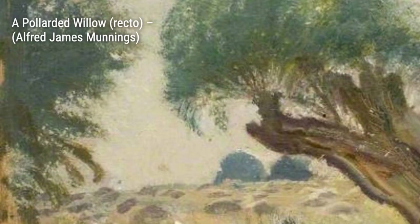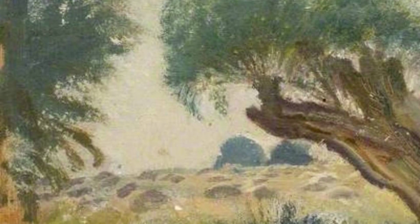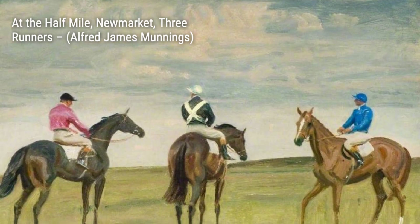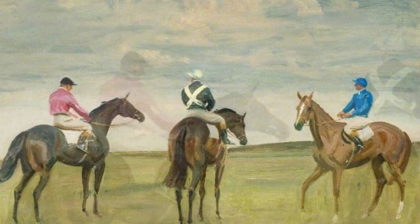Next up, we have A Pollard Willow. In this piece, Munnings showcases his attention to detail by depicting a stunning pollard willow tree. Moving on, we come across At the Half Mile, Newmarket, Three Runners. This painting transports us to the thrilling world of horse racing, with three runners galloping towards the finish line.